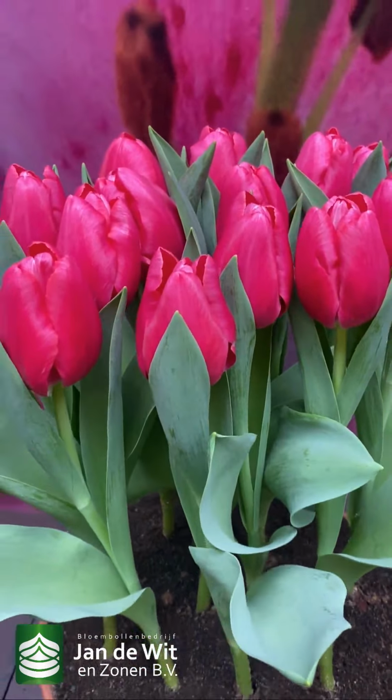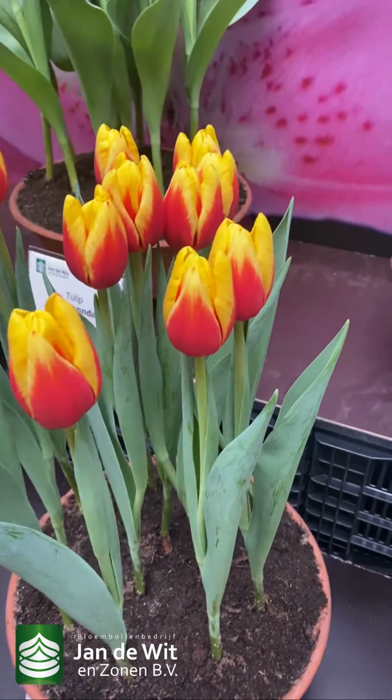China Girl, very good red yellow variety from our own exclusive variety from Tulico.